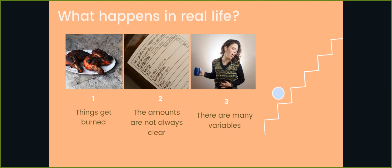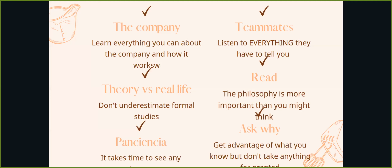And finally, there are many variables. As you work with different teams, teams have different interests, have different ways of working, and you have to get to a common agreement. You have to be able to offer solutions that make everyone happy, which is not easy, I have to tell you. So there's a lot of talking, a lot of thinking, a lot of reading, and trying to get the best solution for everyone, and that takes a lot of time too.